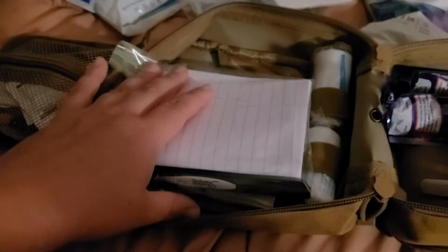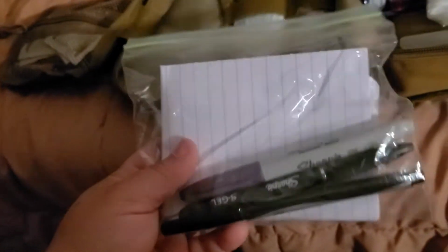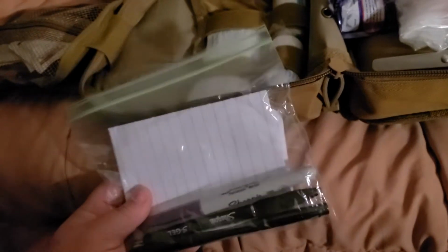This is a Ziploc bag with paper, there's a Sharpie, there's a pen. All of this is in the Ziploc bag because if it rains, if you're in an accident, it's wet, whatever, or you slip and fall in a lake, who knows, anything can happen. You've got everything protected in this Ziploc bag.